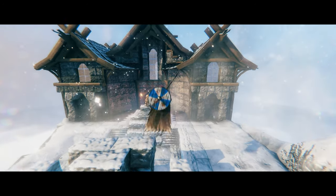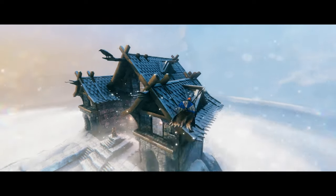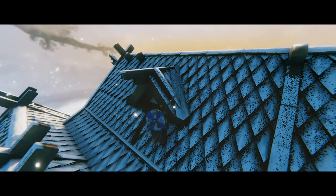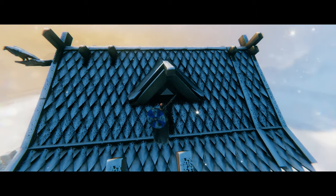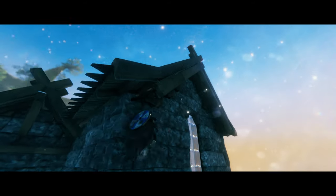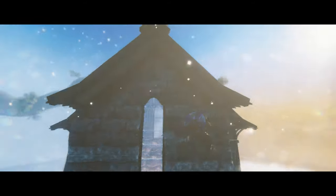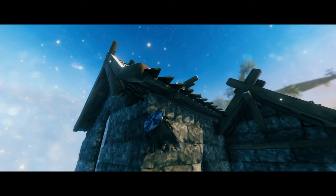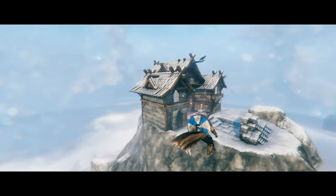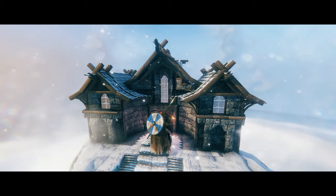So I'm gonna fly up there and have a look, show you guys. These are just normal windows. But these are actually double windows, double roofs. It's really hard to see, but there's a roof underneath this roof. I thought it was kind of a cool effect. Kind of weird, kind of cool. And then there are these big glass windows.